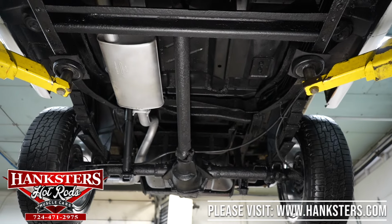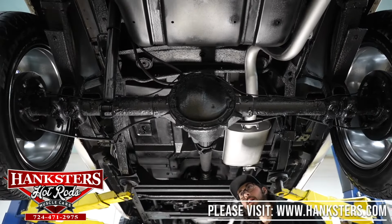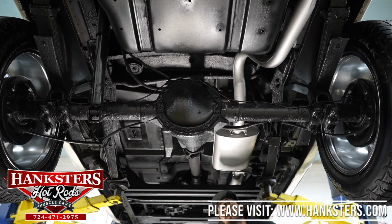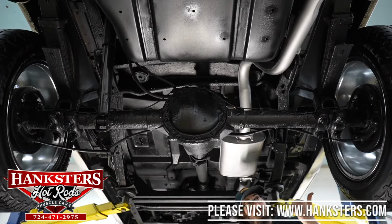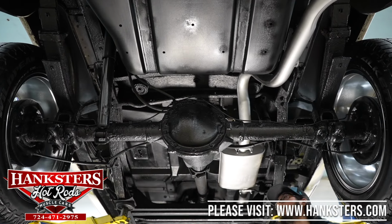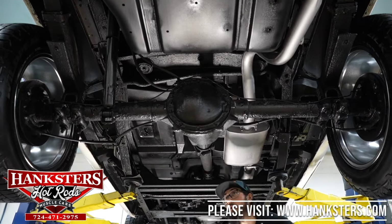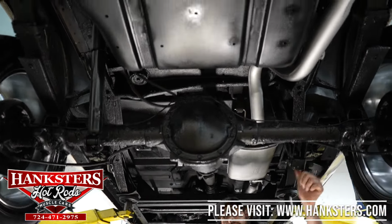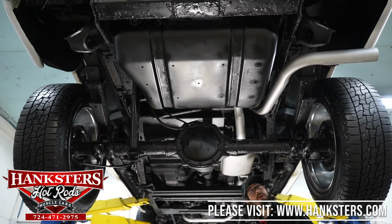so you can still see the condition of everything. As for the rear end, that is a 10-bolt, 8.5-inch Chevy rear, and it's got a 3-to-3 gear ratio. Like I said, you've got drum brakes in the rear, and everything in the rear end as far as your suspension goes, also all in good shape. All your factory standard equipment, staggered shocks, and your heavy-duty leaf spring suspension.